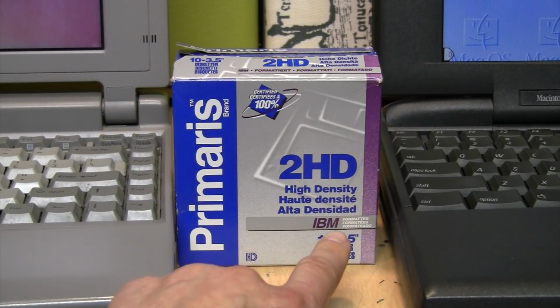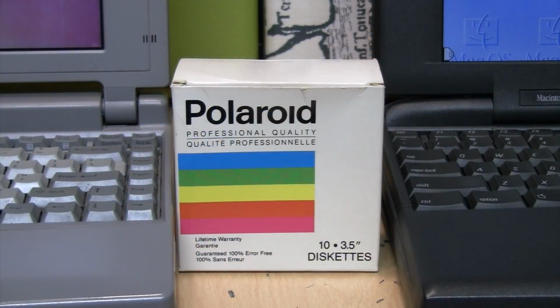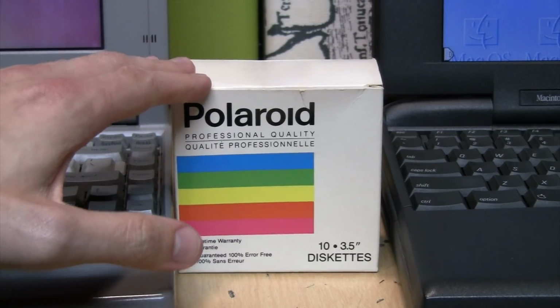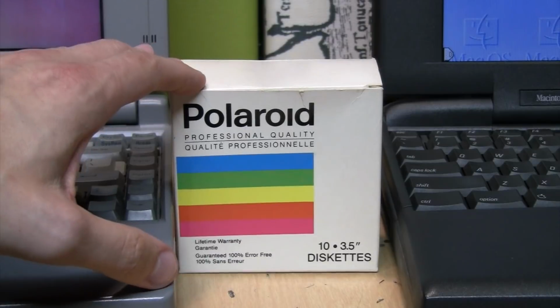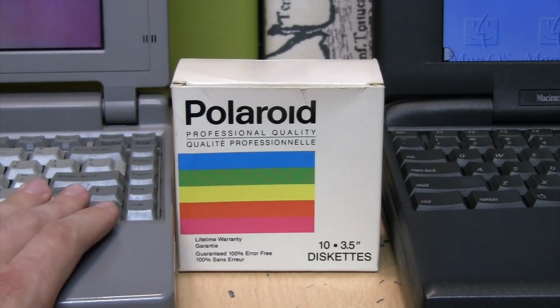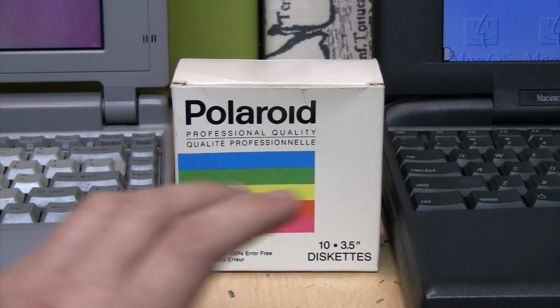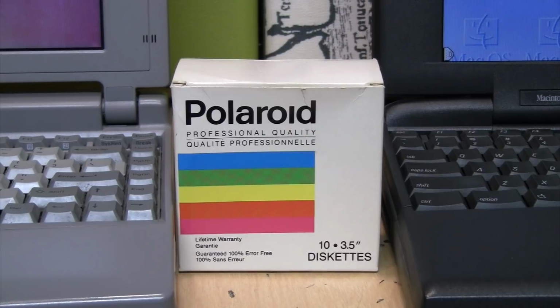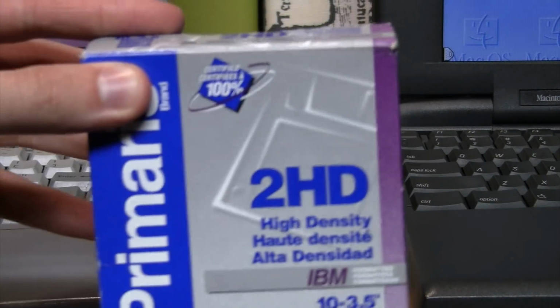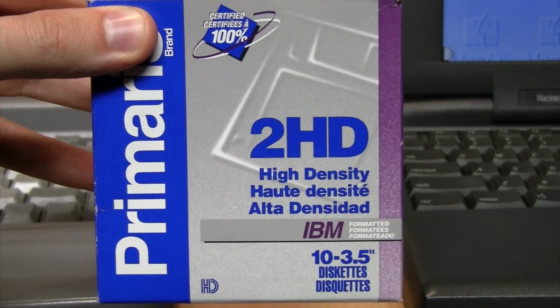For my first test, I'll be using these Primaris high-density diskettes. It says IBM formatted, but I bulk erased these disks, so they're now totally blank. And then I'll try formatting these Polaroid double-density diskettes, which are brand new in the box, never have been formatted, and did not come pre-formatted. And this will be an interesting comparison because while the PC formats these double-density diskettes to 720K, the Macintosh formats them to 800K. Whereas with high-density diskettes, both the PC and Mac format at 1.44 megabytes.